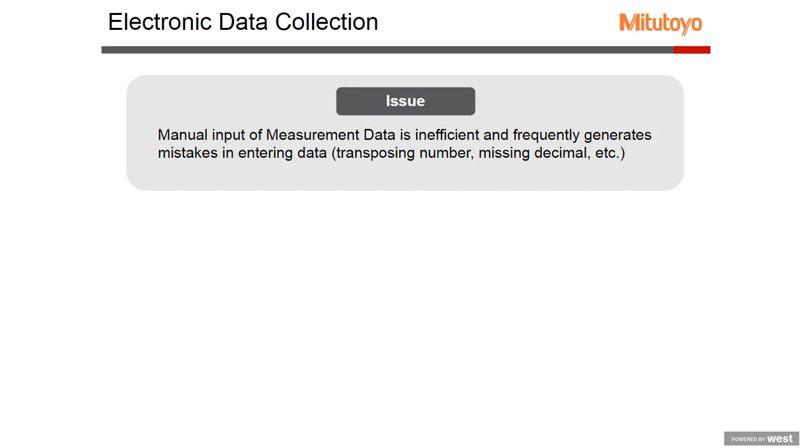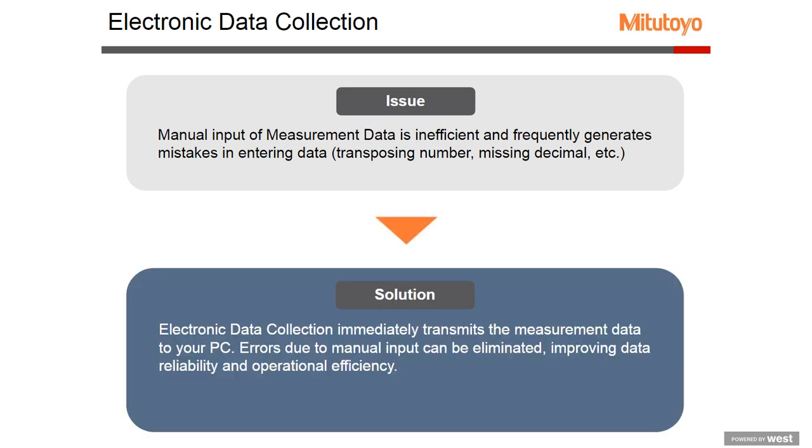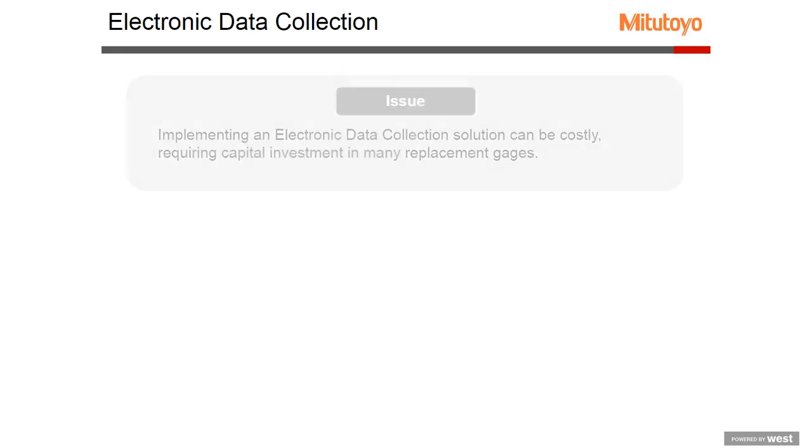Some of your common issues. Manual input of measurement data is inefficient and frequently generates mistakes in entering data, such as transposing numbers, missing decimals, etc. By using electronic data collection, the measurement data is immediately transmitted to your PC. Errors due to manual input can be eliminated, improving data reliability and operational efficiency.